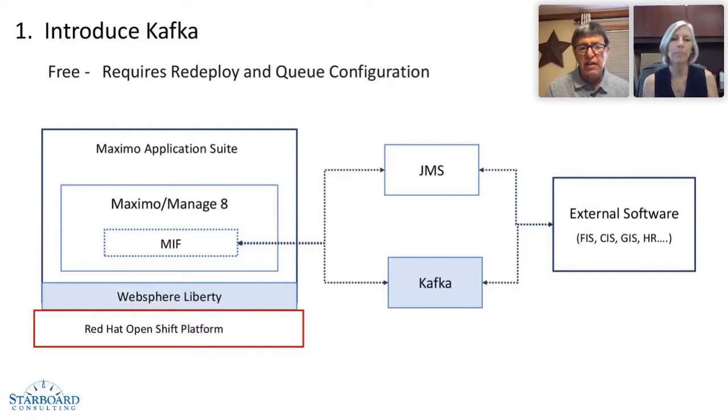Now, a couple of things. One is we're not taking away JMS support. Our JMS support is obviously in WAS-ND, it's SI bus, but a lot of customers use WebSphere MQ or some other JMS compliant queuing, and you can still use that. That's not going away. So if you're a customer who uses WebSphere MQ or other JMS compliant queues, you can still do that, and the MIF will still support that.